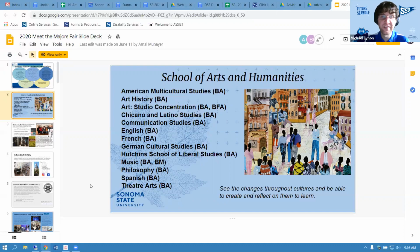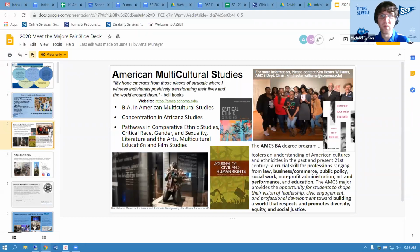So also housed in here is art, English, our German Studies program, philosophy, theater arts, a lot of those different ones. And then each time it goes through and it has a little bit about what each major is about. The other word that you'll hear sometimes within majors is the word concentration.